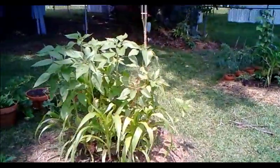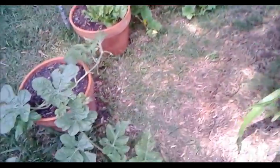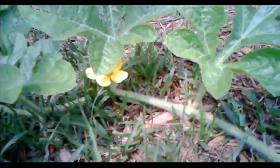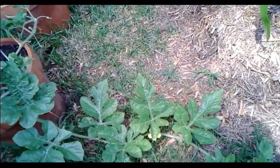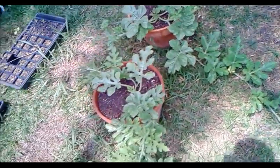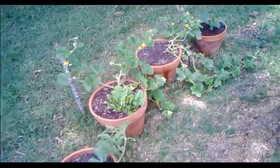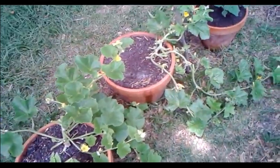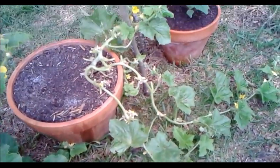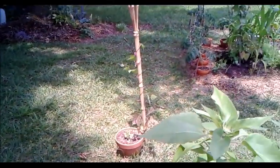The sunflowers are getting about 4 feet tall now, and some corn and beans in there. So here we got our first watermelon flower on this ancient watermelon here. I think it's pretty early in the season to have a watermelon plant that large, direct seeded outdoors. Pretty proud of these two. My cantaloupe's been flowering for almost a month now. Should be seeing some fruits on those pretty soon. Spinach in there. Cantaloupe doing pretty good, although I found some aphids on there recently.